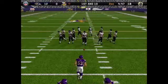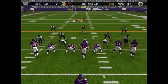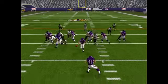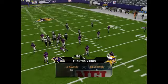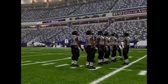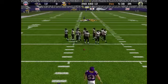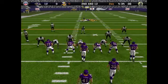Ball on their own 25. Number 41, the lone back. The counter play. Number 92 is there on the stop at the 23. They wanted to pound it through the middle, but they got pounded for a loss. I'll tell you, that was a perfect time for these guys to call a blitz. They got in there, filled the gap, and brought down the back for a loss. Ball on the 23-yard line.